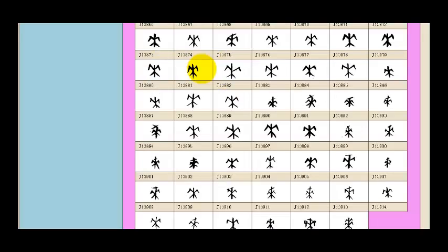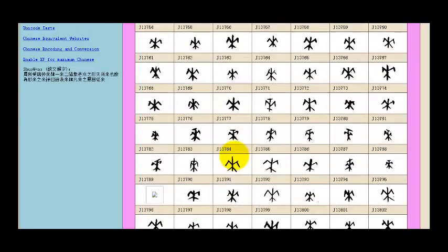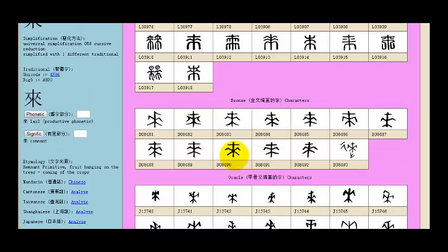Because this is a very commonly used kanji, you can see here characters from the Oracle Bone period, and that's nearly 4,000 years old. Now it looks a little bit like a bat here, but actually when we move up you can start to see what picture they're actually drawing. And it is in fact a tree. Can you see the tree element there getting stronger? Here you can see it much better.